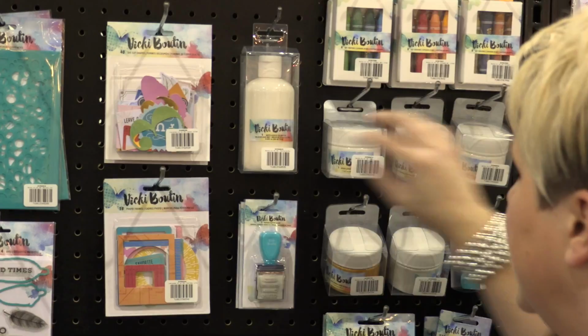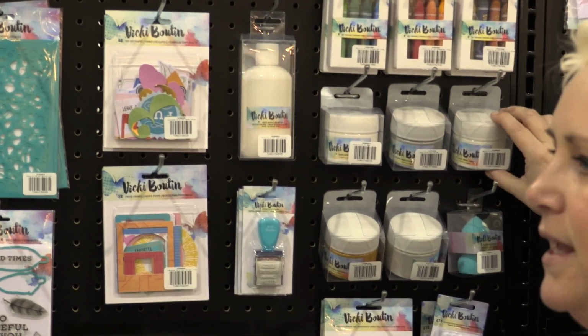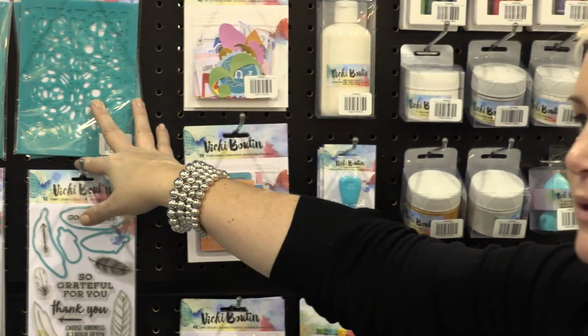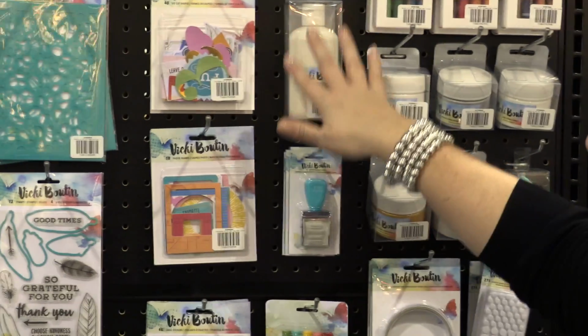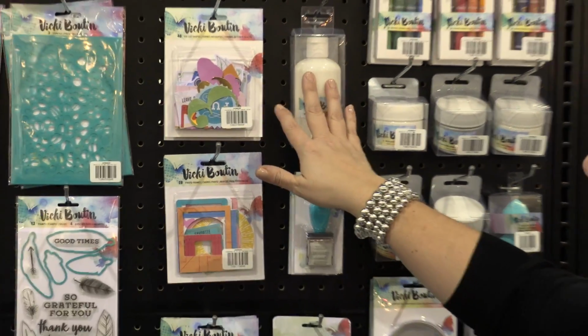You have the 2 glazes. This is more fluid, matte medium, and this one is a little bit thicker paste. So if I wanted to pull it through a stencil and do a resist technique, I can do that. If I want to decoupage or seal, or whatever you want to use your medium for, you have that.